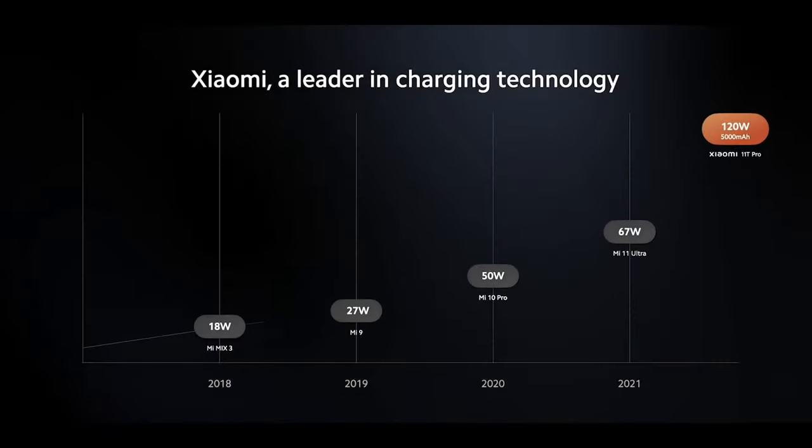At Xiaomi, innovation is in our DNA. Xiaomi is a leader and has extensive experience in fast charging technology. And today, we've reached another milestone with the Xiaomi 11T Pro. It combines the best of both worlds with the 120-watt Xiaomi Hypercharge and a huge 5,000 mAh battery.